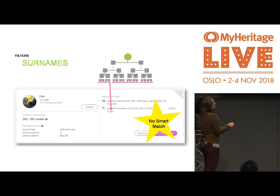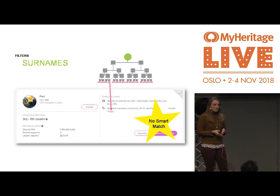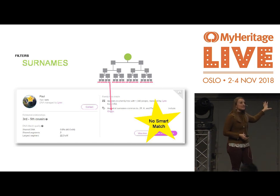So what's especially interesting about matches like this one is that they have a surname that's in my tree, but there's no smart match. That means that MyHeritage has looked through my tree, looked through my matches' trees. They don't see the same ancestor, but there are ancestors with my surname. These are your best matches. These people could help me fill in my blank on my Griggs line because we don't yet have a shared ancestor listed, but our DNA says one exists. So looking for individuals that share surnames but aren't smart matches can be your best clues.